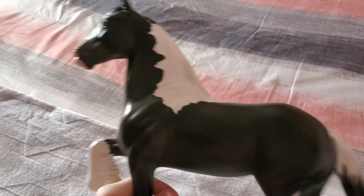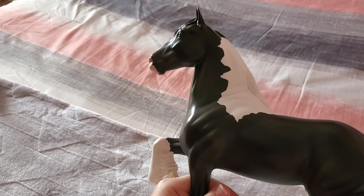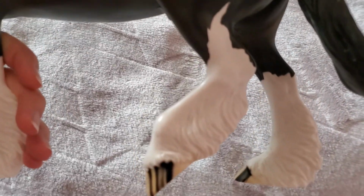A nice large snip on his nose. And then the Tobiano markings that he has, they're really minimal. He just has the minimal across the kind of shoulder neck region. He has stockings on all 4 of his feet and hoof stripes.